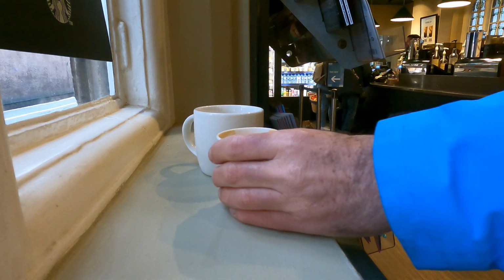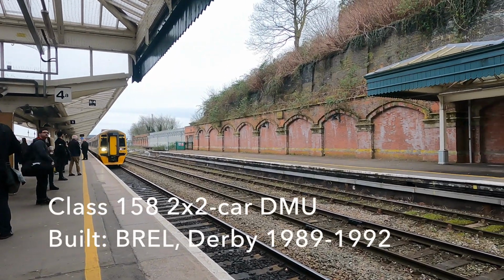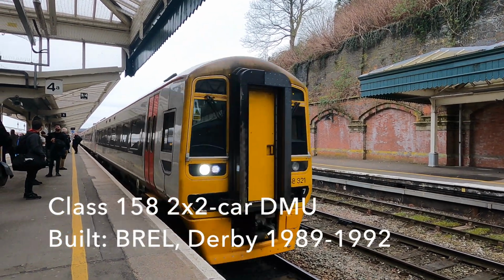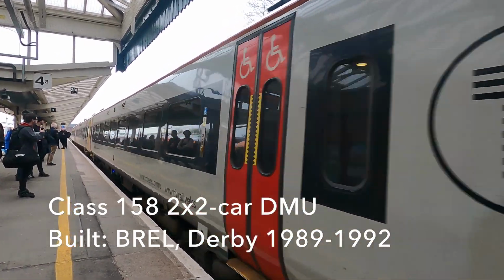Right, that espresso didn't take long, and good job too, because here's our train. It's a 4-car train made of 2 Class 158 2-car DMUs. These were built by British Rail Engineering Limited in Derby between 1989 and 1992, and I think they look pretty sharp in the Transport for Wales livery.